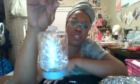Let's see, there's another one. So see, you can kind of see your nail polish in there, and it has a little bit of tinsel, which still, if you don't want that much tinsel, you can take some of it out. But that's how it looks with the nail polish. That's the white one in there.